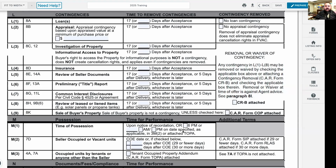Make it make sense. Let's look at it and be logical and professional and say, okay, if I have a 14-day escrow, well, then this investigation of property is probably going to have to look something like 7 days or 5 days. As opposed to an appraisal, where we're looking at the days because it's out of our hands, right? The lender is ordering the appraisal and there are steps that have to happen before the appraisal can go out.